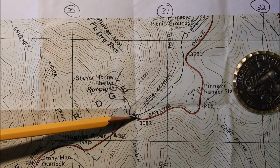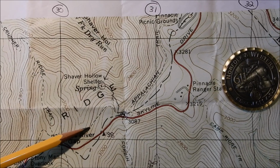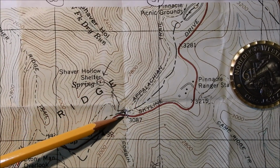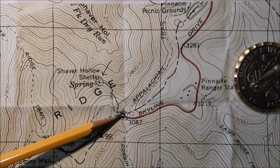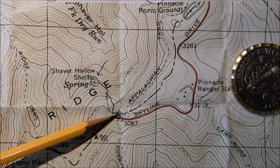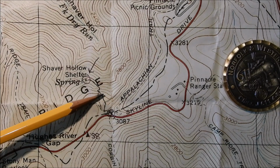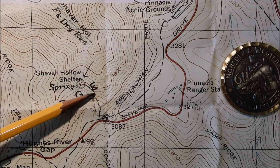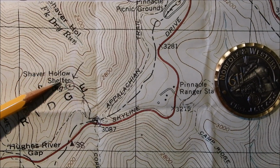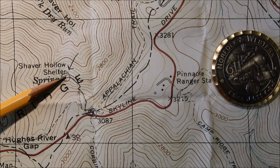So we park here, and then basically this line right here is the Appalachian Trail coming through. There's a short connector road that gets you from the parking lot to the Appalachian Trail, and then you turn left. And I darkened in this line here. This is the old service road going down to the Shaver Hollow Shelter, which is right there on the map.